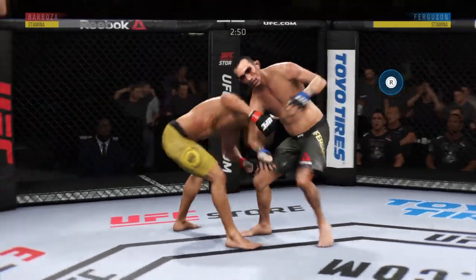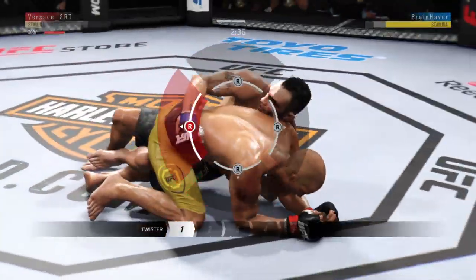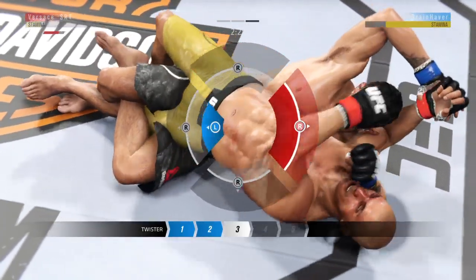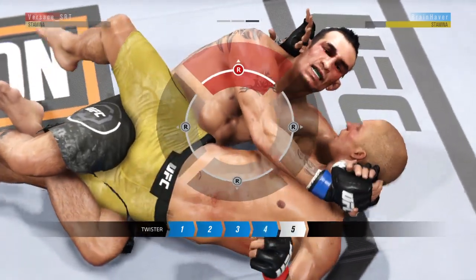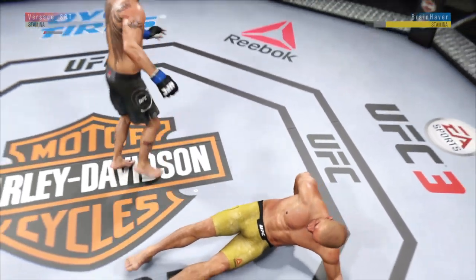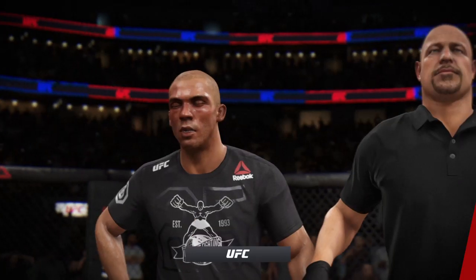Ferguson gets the over-under here in the clinch, Joe. Now let's see what he can do. And he grabs a single. From the bottom, he's looking for the twister. He's got it locked up. Now it's deeper. That twister is locked in tight. Any second now, he may have to tap. There's the tap. Beautiful technique setting it up and a beautiful job getting that submission. Yeah, that is high-level stuff. The official decision, it resides.